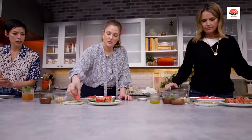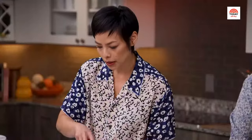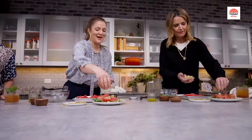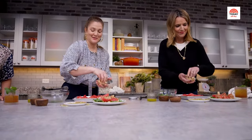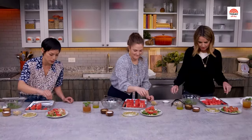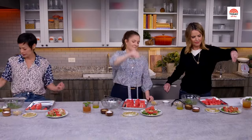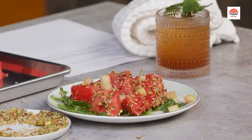Okay. Don't forget to finish also with your pickled watermelon rind. You can scatter it around. What if I make like a tower? You can totally make a tower. And then you can finish with a little bit of Maldon salt also, which just brings all those flavors together. Maldon salt. Oh, I love it.